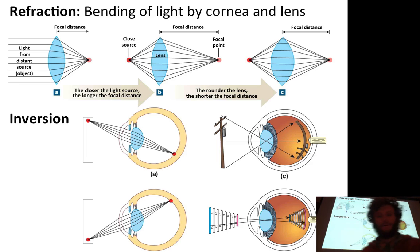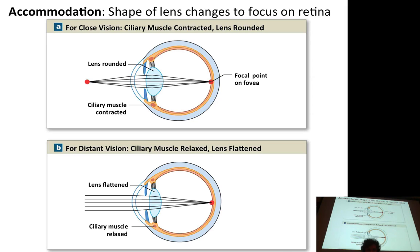And so there's a side-to-side inversion as well. Accommodation, I described essentially the physics of that on the last slide. It's simply the changing of the shape of the lens to bring whatever image you're looking at into focus on the retina, be it near or far. We change the shape of the lens.